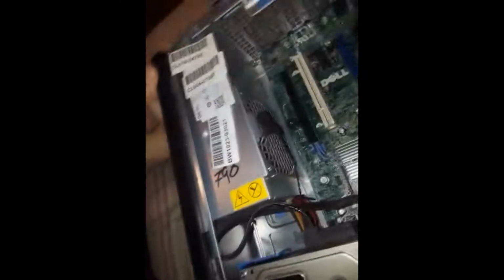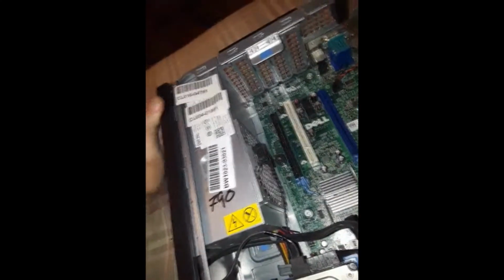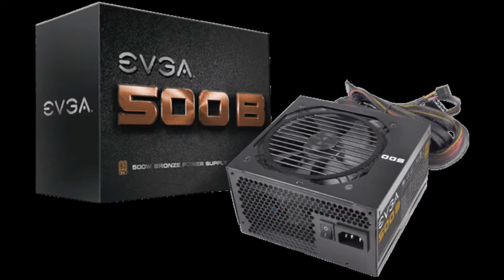PSU looks really tiny, kind of like my penis, but they'll buff. You will need a bigger power supply to power your PC due to the larger power draw from the graphics card. I have an EVGA 500B that gives 500 watts of power, and it works perfectly.